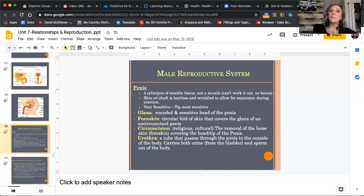The penis is 3 cylinders of erectile tissue. It is not a muscle, meaning you cannot work it out to make it bigger. You get what you get. And there's no bones in the penis. The skin on the shaft of the penis is hairless and wrinkled to allow for expansion during erection. And the most sensitive part of the penis is the glans, or the head of the penis.